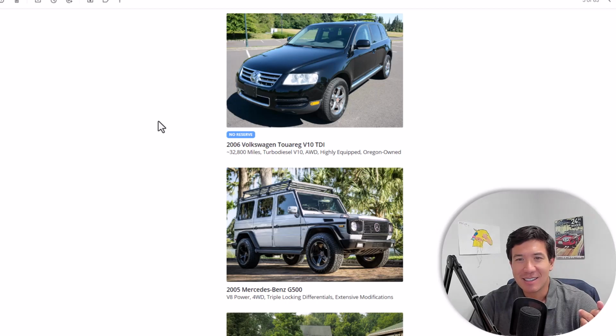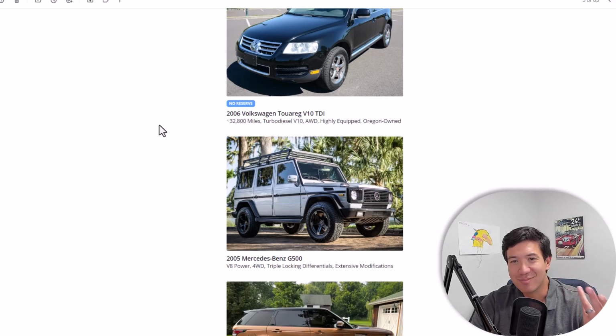Touareg V10. I mean, it's cool, but to me it's really too old. It's got a big engine, but probably a pass.